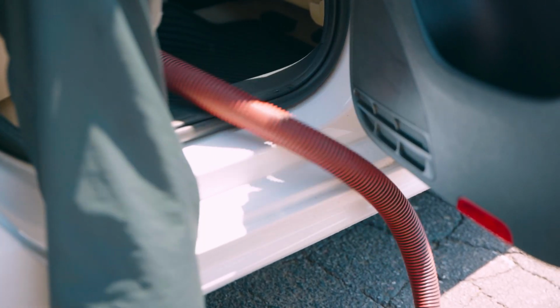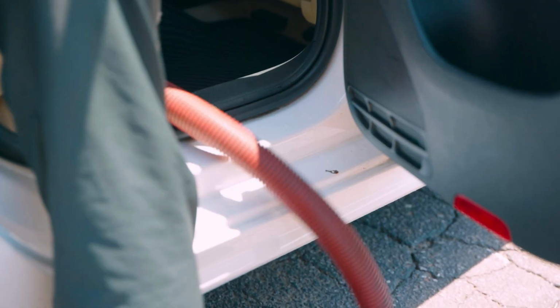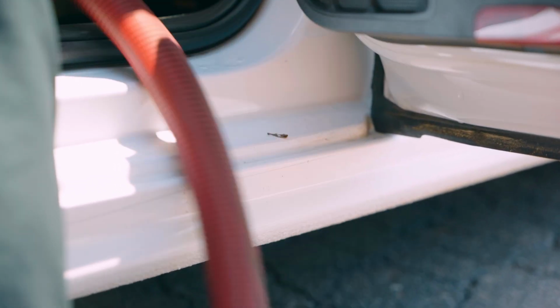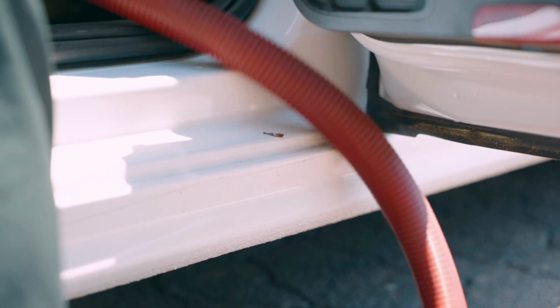And next, your vacuum hose, when you're vacuuming, make sure you keep it up off the skid plate, you keep it up off the rear bumper in the back. No matter where you're vacuuming, make sure that friction point is not rubbing against the paint to do damage to your car or your customer's car.